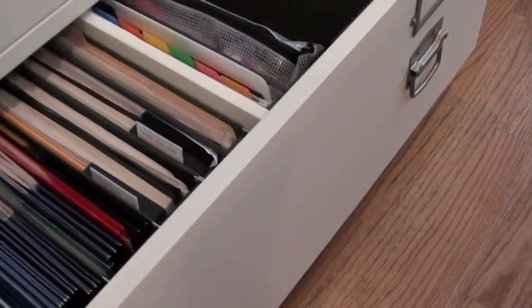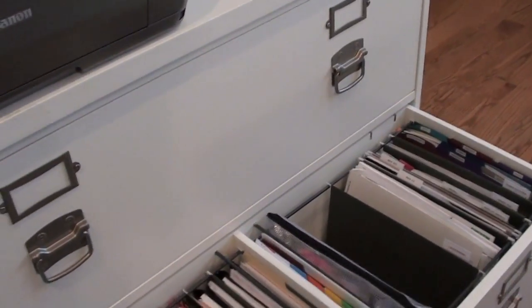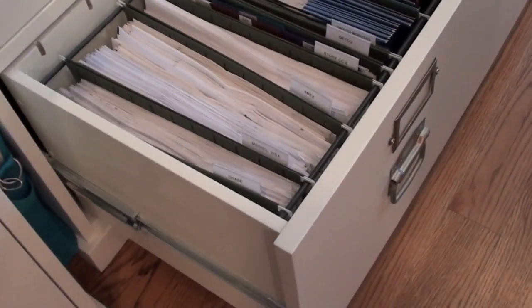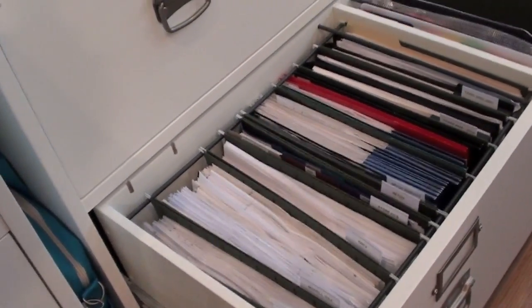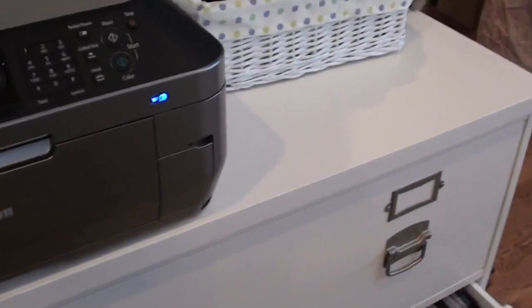The only problem with these drawers is you can't open one if the other's open. If the top one's open, you can't open the bottom one. I guess it makes sense, so the furniture doesn't tip over. But at any rate, in the bottom one, this is where I have my backlog. Eventually this might get moved into a different area, and eventually I'll shred some of this stuff. Whew, well, that was a whirlwind.